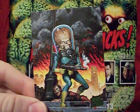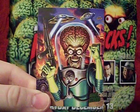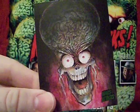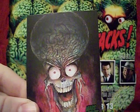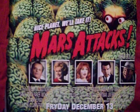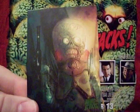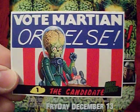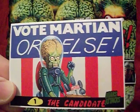And moving away from the comics, here's a card featuring artwork for a model set. This one was made for a t-shirt. This one here is called Rage of the Alien. Angry Alien. Urgh! And this one's called Undercover. I don't know why. I think his cover's blown. How'd you know I was a Martian? I'm undercover. Okay, here's one called The Candidate. Vote Martian, or else. Quite frankly, I'd take him over any of the candidates any party's been giving us recently.